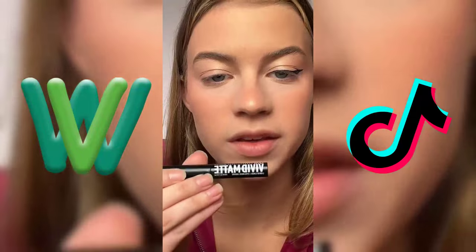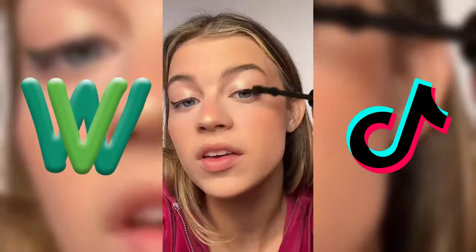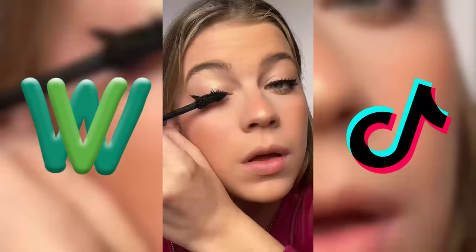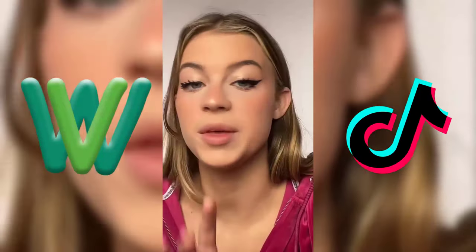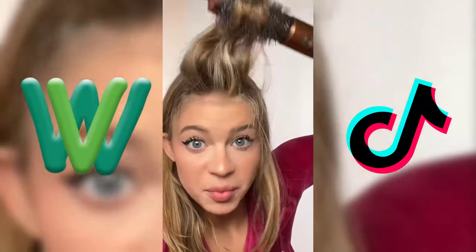The applicator on this NYX Vivid Matte, and this is fairly new, it's so good. I know they say sisters, not twins with the eyeliner, but girl, I don't even think these two are related. Mascara will hide all our secrets. This mascara is super clumpy, but I actually like it because I feel like it kind of looks like I have anime eyes. Trying to fix my hair a little bit.